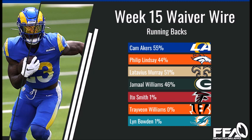Joe Mixon, he's been struggling. Giovanni Bernard has been struggling the most we've ever seen throughout his entire career, which has now paved the way for a player like Trayveon Williams to step in and get some touches.